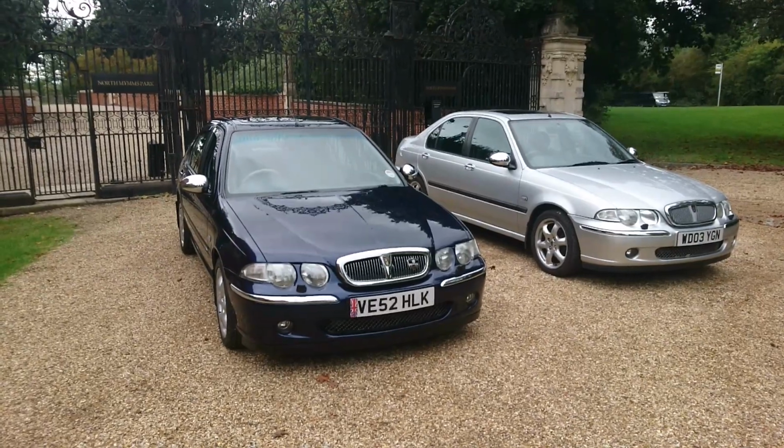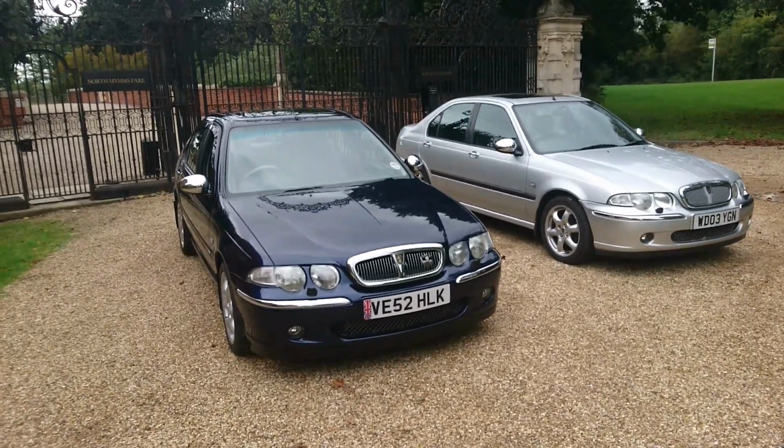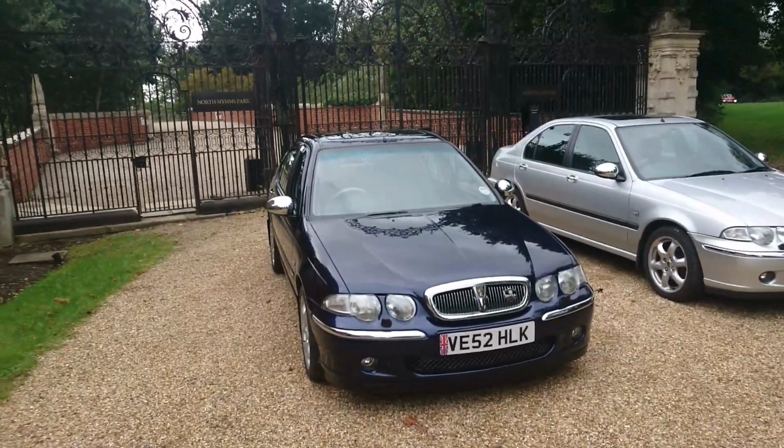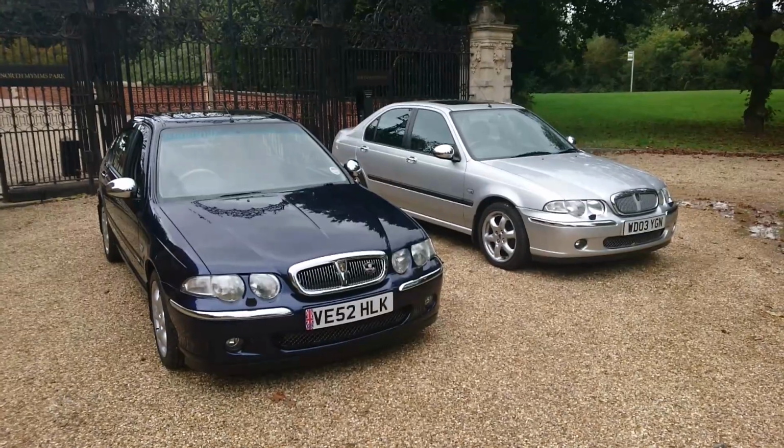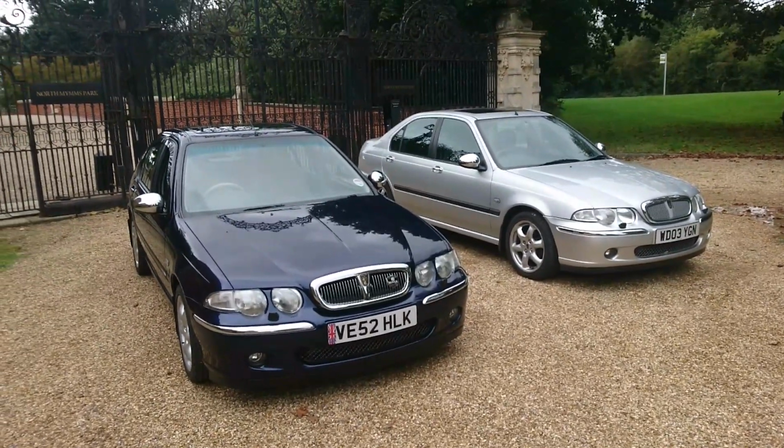Good afternoon. Today's the 25th of September and I'm here outside North Mymms Park, which is a filming location for things like the Avengers. The Hidden Tiger was filmed right outside these gates.